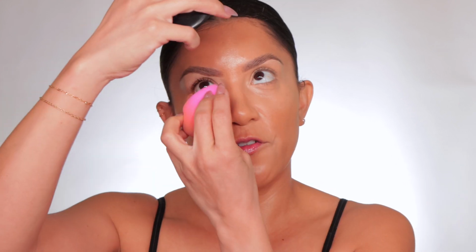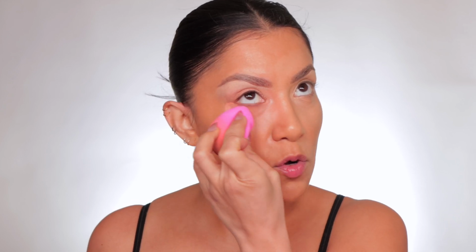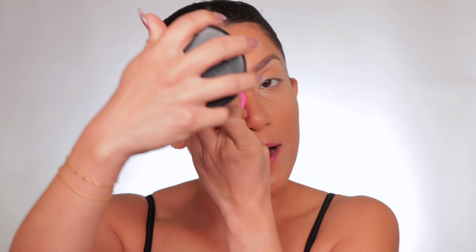You always want to let any liquids dry. Sometimes you don't have to give it too much time, but any dry time helps it stick down and stay in place. Therefore, you get a little more coverage. With a corrector, I like to blend out with a sponge because it will sheer it out nicely.